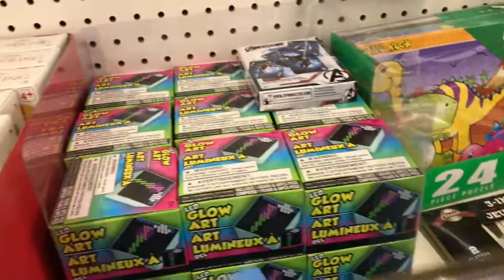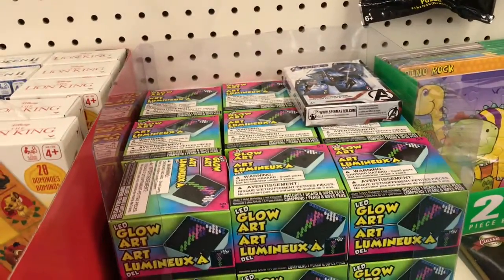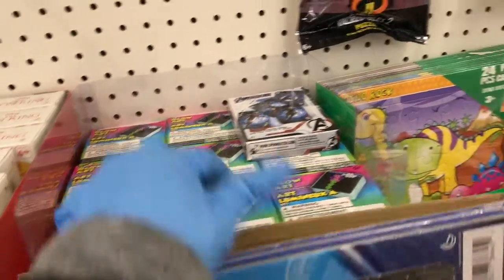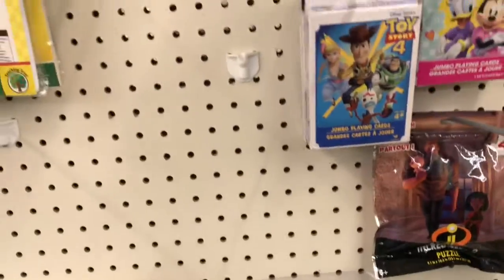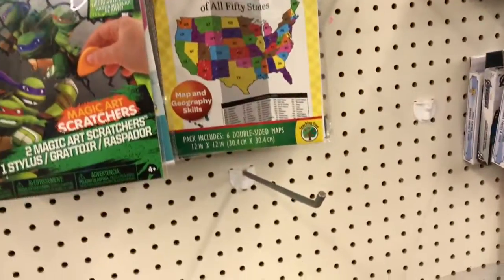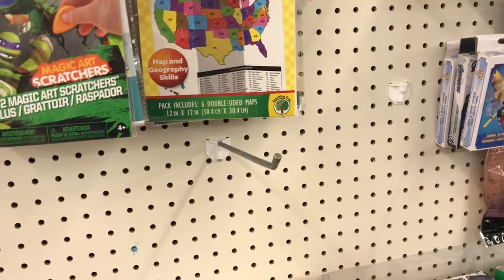And then what are these? These are puzzles. And those are like the little mini glow art. These remind me of the Light Bright. I don't know how many of you remember the Light Bright, but this is like the little tiny mini version. Then you have a trivia game, and you have a map of the U.S. Then you have some more puzzles over here, guys.